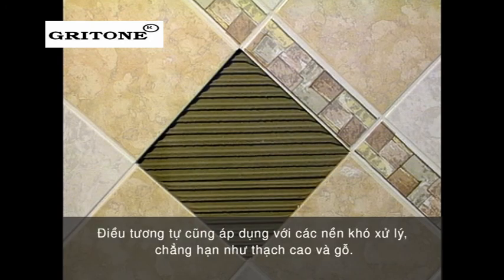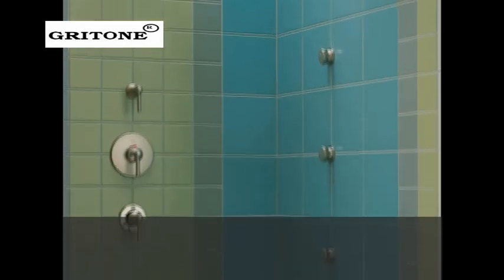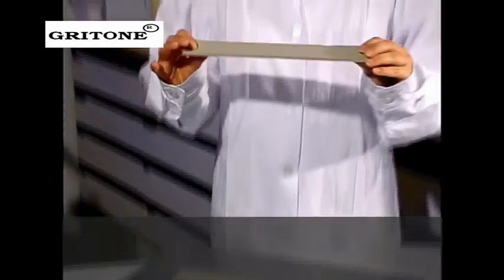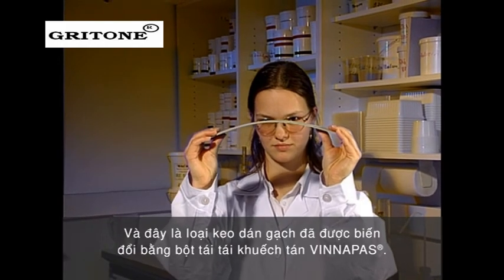The same applies to difficult substrates such as plaster and wood. Here you see a tile adhesive without redispersible powder. And here is one that has been modified with Vinapass redispersible powder.